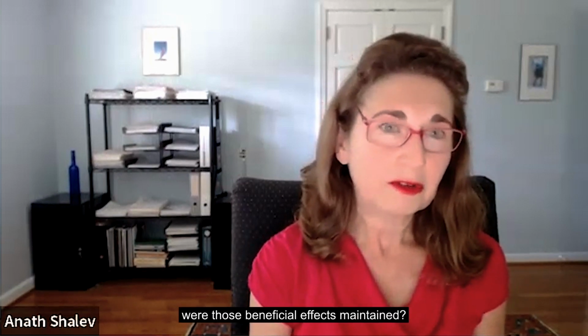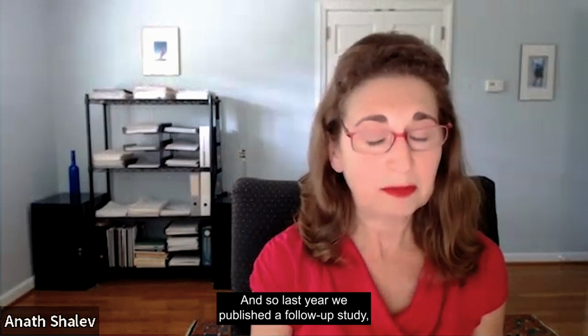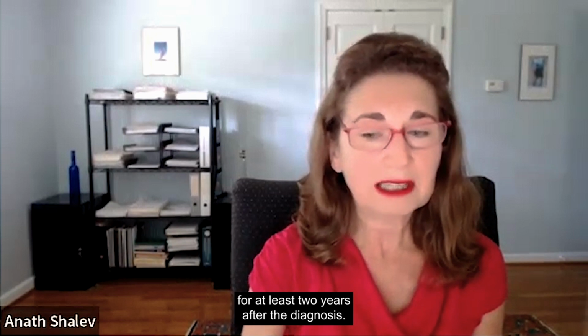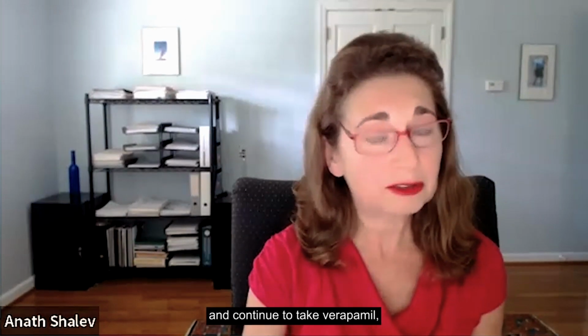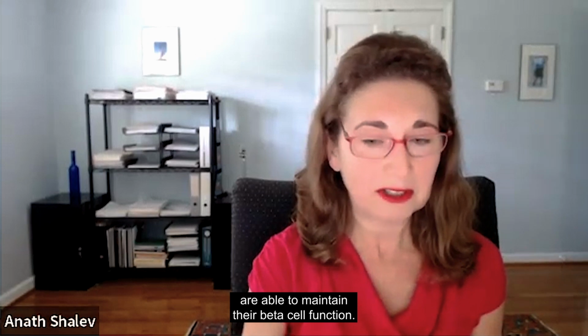But the question was, were those beneficial effects maintained? And so last year, we published a follow-up study demonstrating that those effects are maintained for at least 2 years after the diagnosis. So we're excited that those patients that are taking and continue to take verapamil are able to maintain their beta cell function.